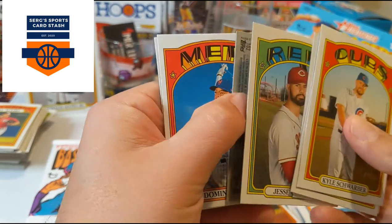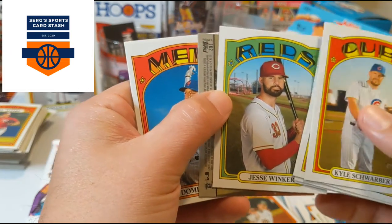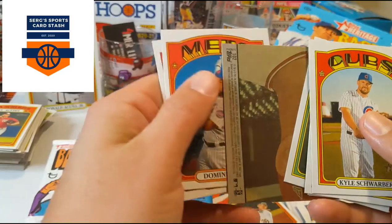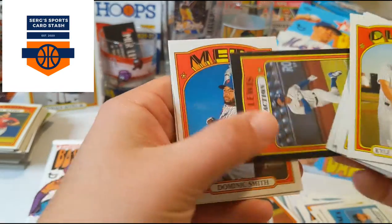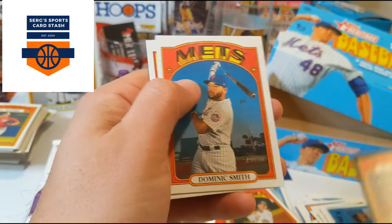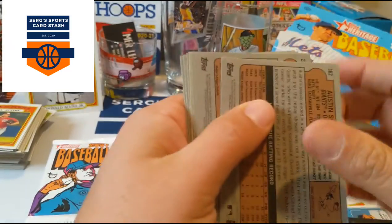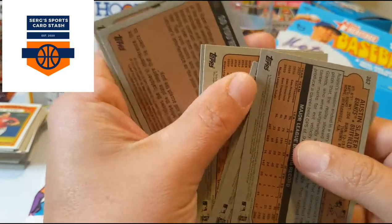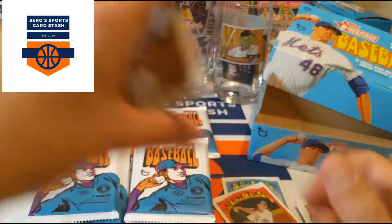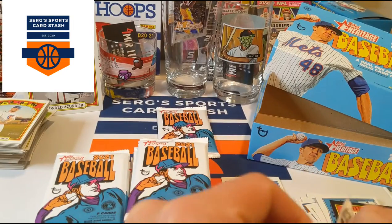Oh, what's this card? Oh, we got a backwards card. Ooh, Jesse Winker. And let's put the backwards card, well, let's just flip it. Oh, it's a black card. Okay, black label. Kyle Lewis. That's cool. I didn't know what to expect there. I was like, is that the auto? Who knows? Austin Slater. Let's see if we got any photo variations. So I don't know what the odds are of hitting that, but that's cool. I'll take Kyle Lewis, the rookie of the year last year.